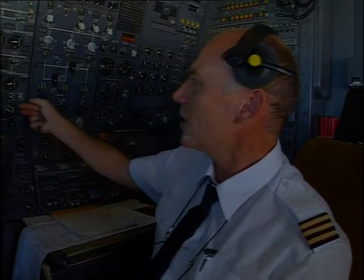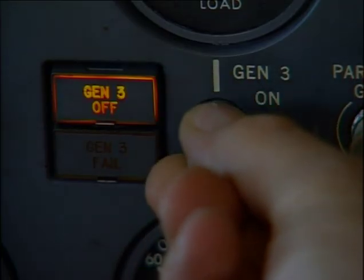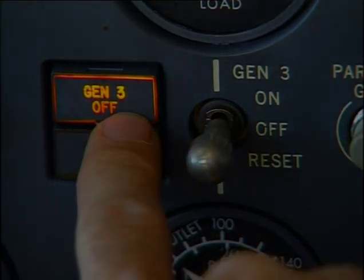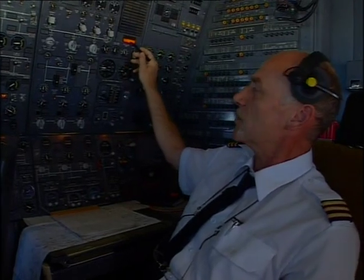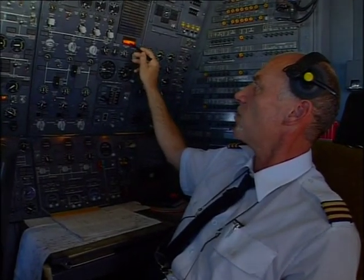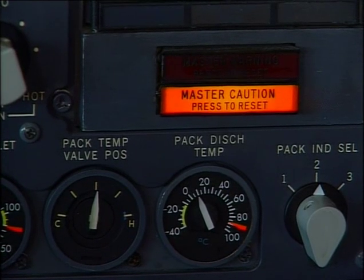But what do you do if the system is indicated as faulty? I can demonstrate that best by a small example. I just take the third generator from the bus. Now, as you can see, a warning light has come on, the generator 3 off light. Additionally, the previously mentioned master caution warning has come on. We then refer to the abnormal procedure booklet.